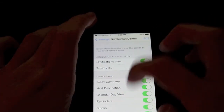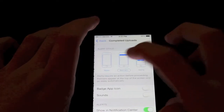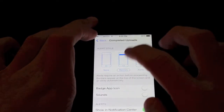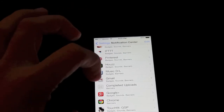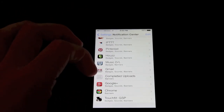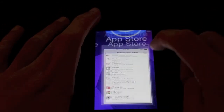Notification Center, little tweak here besides the swiping. Your completed uploads can now be set in your Notification Center. So if I upload something, it will show me when it is completed as a notification. So that's kind of cool. And they added that little grid type icon thing. I don't know, but that is their completed uploads thing.